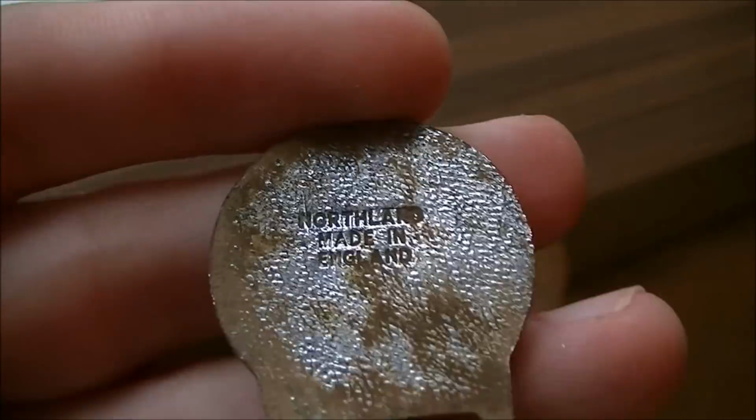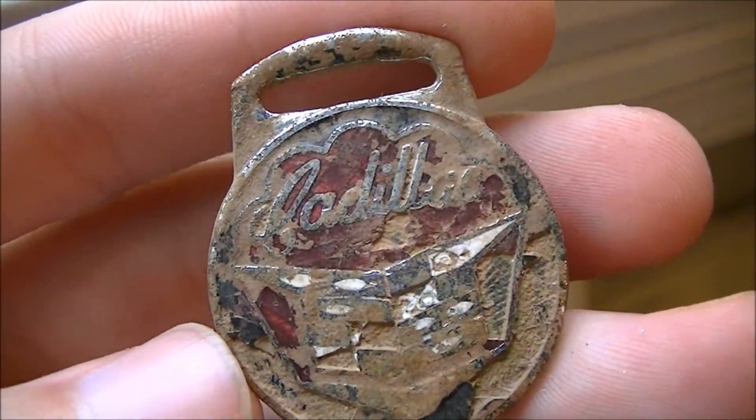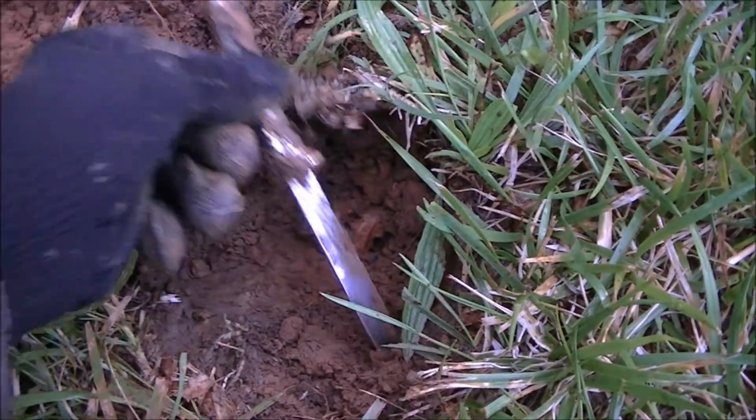And you can see here on the back, it says Northland, made in England. Don't find too many things made in England here in the States. So that is pretty interesting. Definitely collectible there. I'm happy to have that. Oh snap. Looks like I just dug me up a knife.